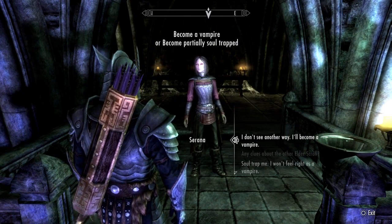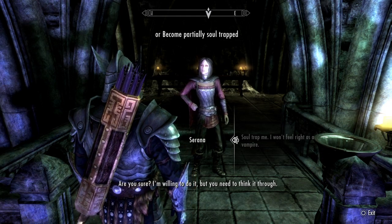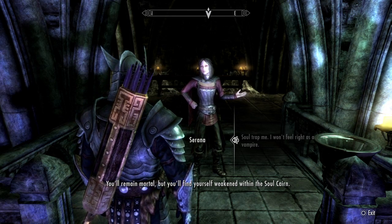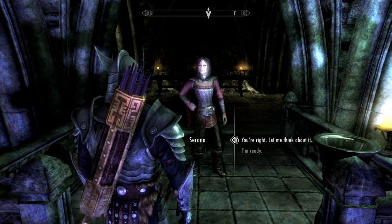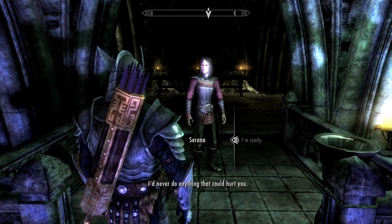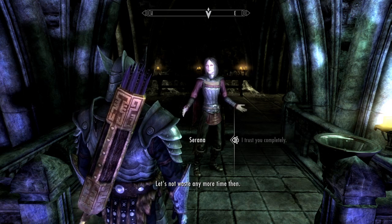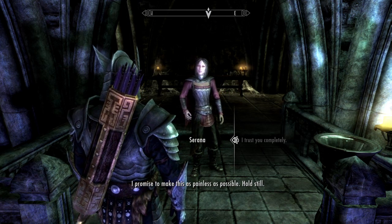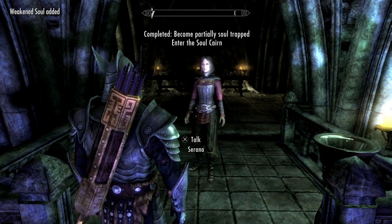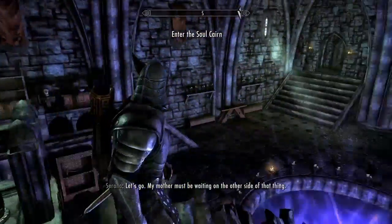Oh, what is it? Are you sure? I'm willing to do it, but you need to think it through. You'll remain mortal, but you'll find yourself weakened within the Soul Cairn. I know this is difficult for you. I hope you trust me. I'd never do anything that could hurt you. Thank you. Let's not waste any more time then. I promise to make this as painless as possible. Hold still. Let's go. My mother must be waiting on the other side of that thing.